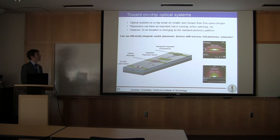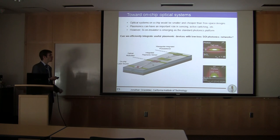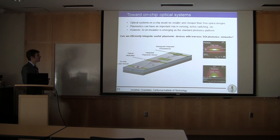So now, toward further integration and on-chip optical systems. I could show here that an optical system on a chip would be smaller, especially smaller than a free space design. And plasmonics can have an important role in sensing and in active switching, as I described at the beginning of my talk. However, for integrated photonics, the emerging technology is silicon on insulator, which is the standard photonic platform.